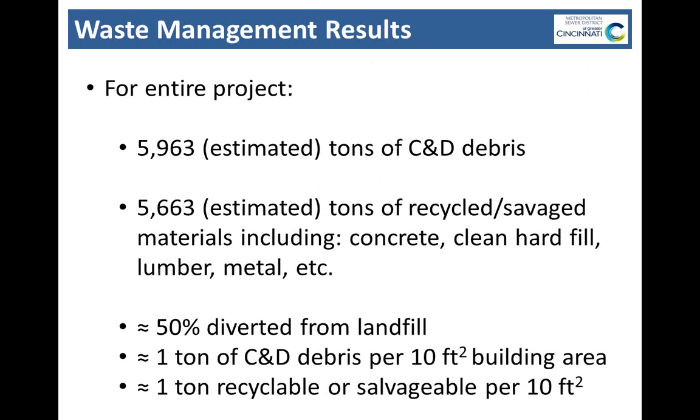As it turns out, about half of the total tonnage of this project was C&D debris, which still went to a landfill, but the other half was a mix of recycled concrete, clean hard fill, lumber, metal, etc. So the traditional demo firms are recycling concrete and metal as well, but there's a lot of other elements that aren't appreciated when you just look at tonnage. But basically, you see there at the bottom what those rates come out to be when you look at the totals versus the original building areas.